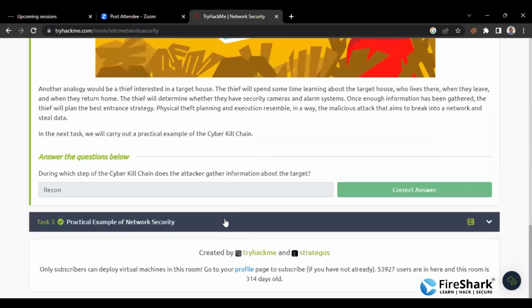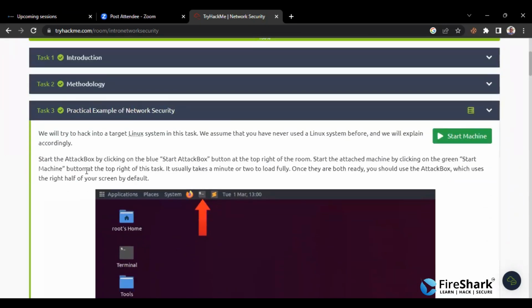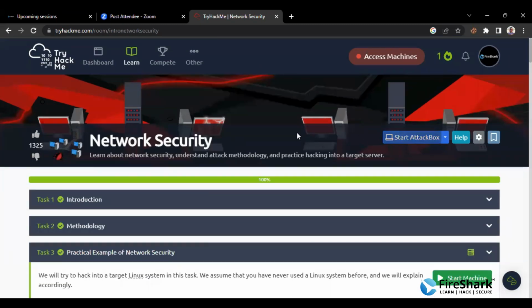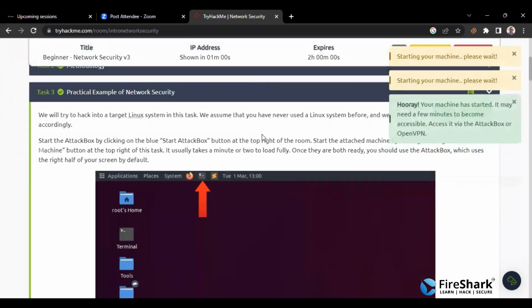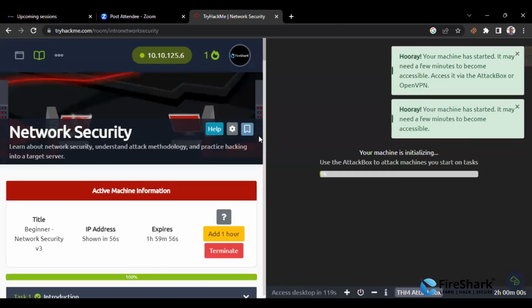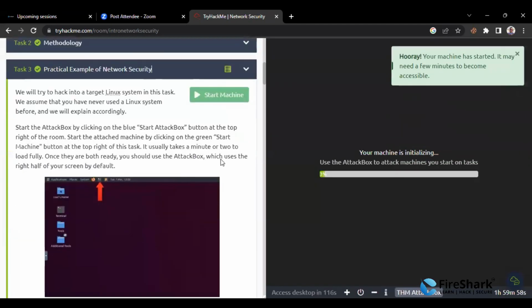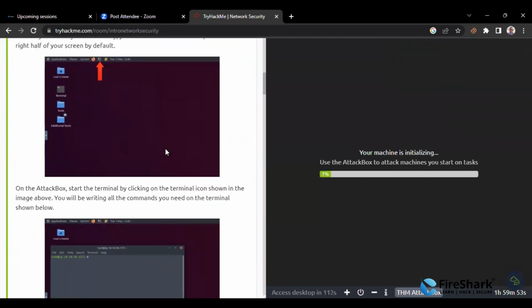And next we shall move towards the practical. It is said to start the attack box by clicking the blue start box. So we will just start the attack box and this machine also. Once they are both ready, you should be able to use the attack box, which uses the right half of the screen. On the attack box, start the terminal by clicking on the terminal icon shown in the above image. You will be writing all the commands you need on the terminal shown below.